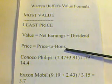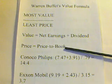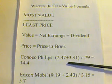The price that he uses is the price to book, which is a ratio of how much you pay for its assets. Let's look at a few companies.